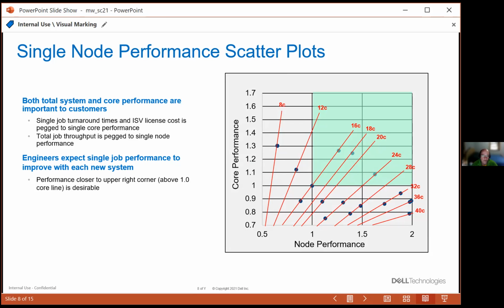As an example, if a customer was running a Dyna job 256-way parallel on a previous system that had 16 core processors, that would be 32 cores per node. So they'd have to run it over 8 nodes to get to 256-way parallel, and that might take 10 hours. If they bought a new system, let's assume that it had 32 core processors, they would only need 4 nodes to get to that same level of 256 cores, and they would still want the turnaround time to be of the order 10 hours or less. So that would mean that they'd have to have a core performance of 1. So this is how one would understand these types of charts.